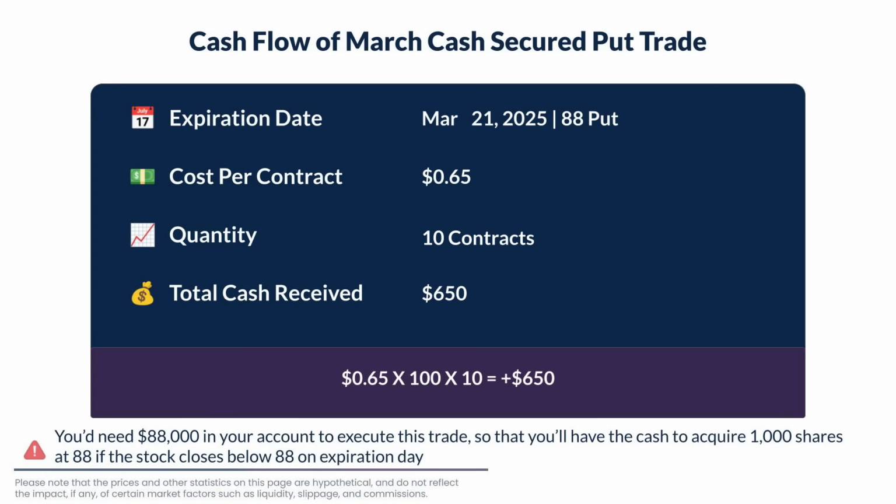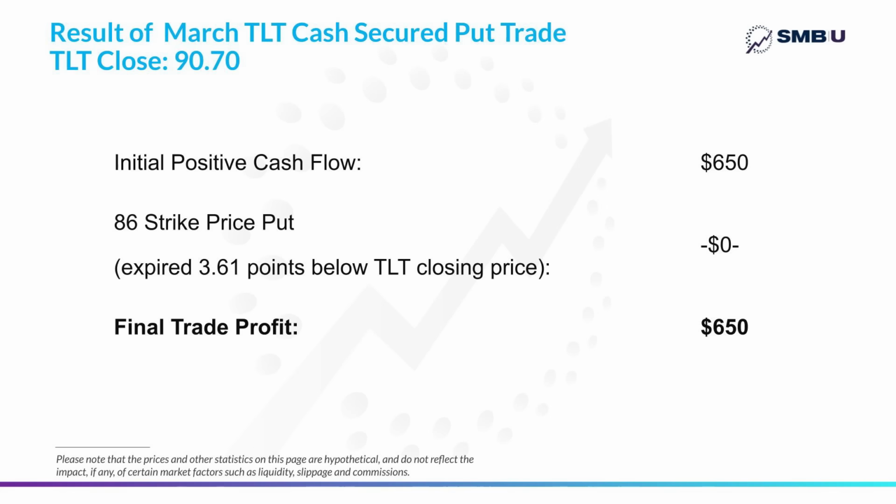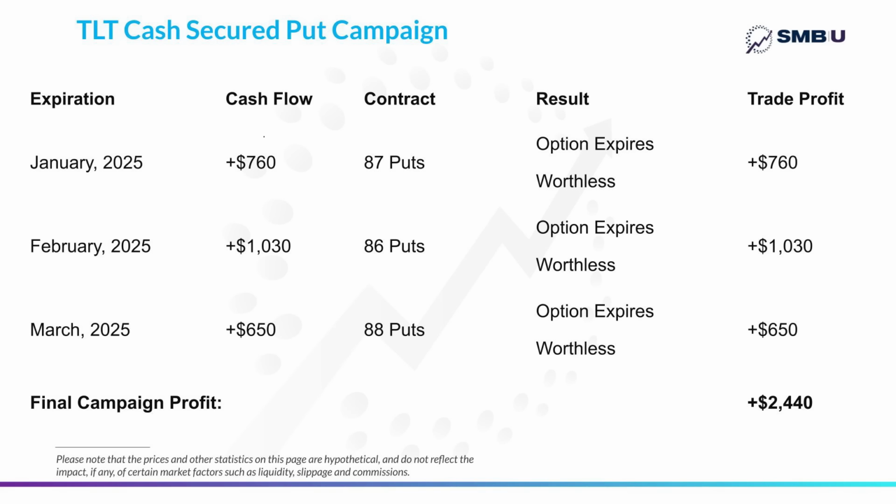And moving finally to March 21st, the third Friday in March, we can see the stock was generally a little bit bullish and closed at 90.70 on the day the puts expired, meaning again, the stock closed above the put strike price, resulting in yet another win of $650 for this trade. And so the 3-month campaign produced a profit of $2,440. Okay, so that would be what options traders would refer to as a set it and forget it trade, where you'd either just pocket the full initial options premium you received, or you get assigned the shares of TLT and you then own 1,000 shares of TLT.